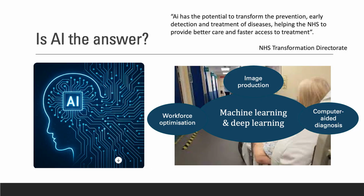And this is where they say, and I'm at the end now, is AI the answer? We see on the telly every day, they call it trolley care, I think that's an outrageous statement, but patients are blocked on corridors. NHS Transformation put out that statement, AI has the potential to transform the prevention, early detection and treatment of diseases so that we can get better and faster access for patients. And they do this because you can train AI to look at images and you can get computer-aided diagnosis.